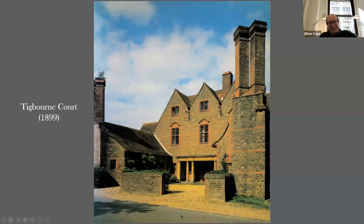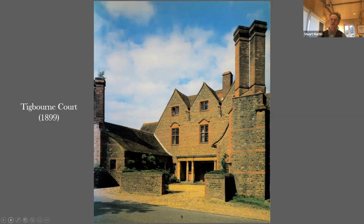All right, Stuart, take it away here. Thanks very much, Oliver. Yeah, this brings us to Tigbourne Court, which I think is one of Lutyens' most successful vernacular designs, developing from the vocabulary that he'd established for himself at Munstead Wood and Orchards in the preceding couple of years. Unlike Munstead Wood or Orchards, though, Tigbourne stands right on the public road, and this strongly influenced the entrance front, which required a design that made a public statement at the same time as the house stepped back away from the highway. And these conditions motivated Lutyens to create one of his first fully symmetrical facades, although the house behind characteristically is not symmetrical at all in its arrangement.